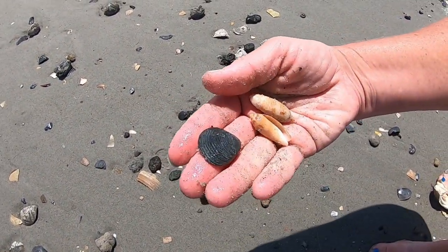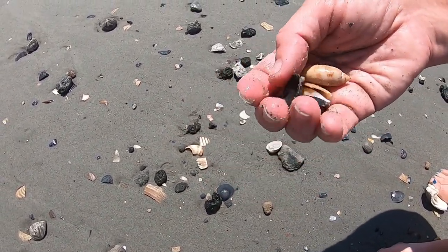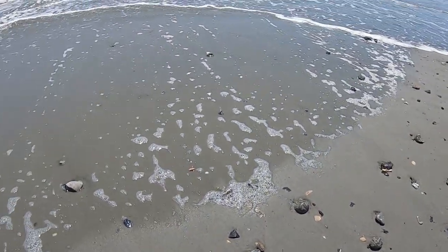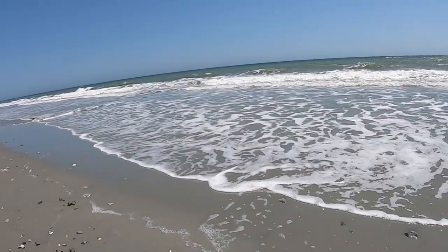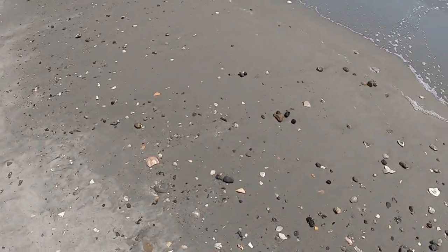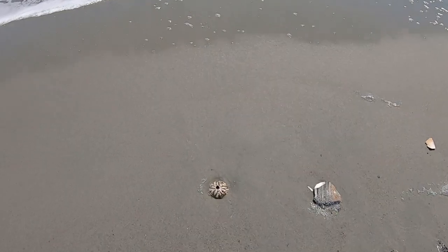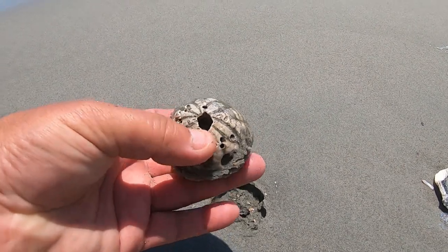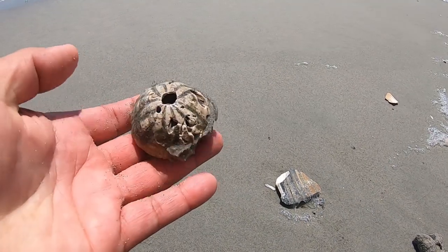Venus clam there, solid black, from sitting in the sediment this color all these years. Scallop and the clam. And oh look, here's an orange one.